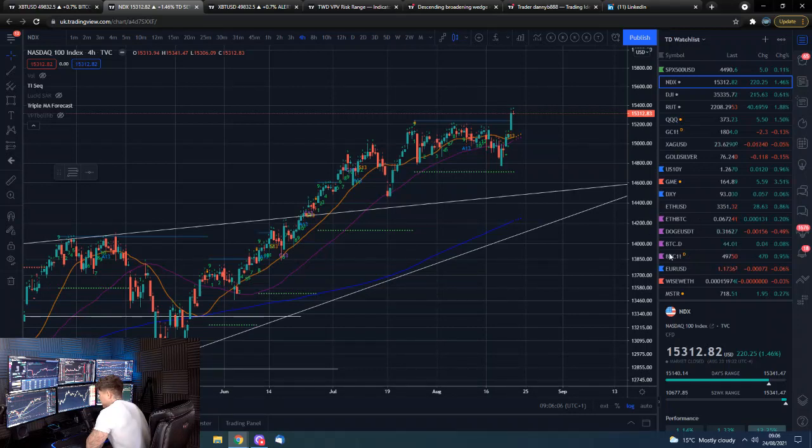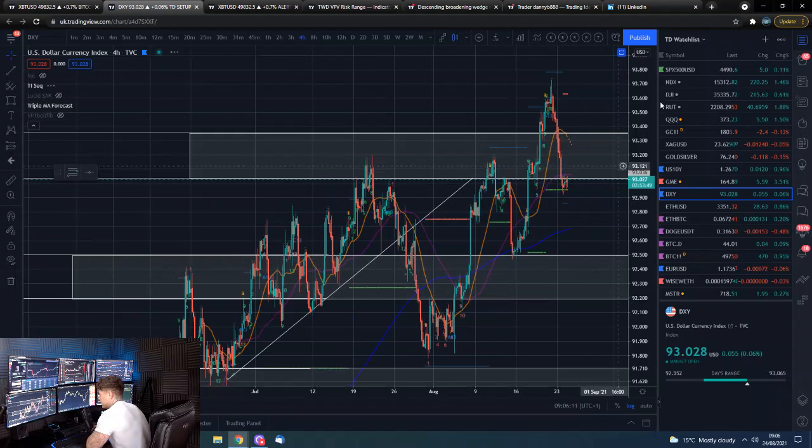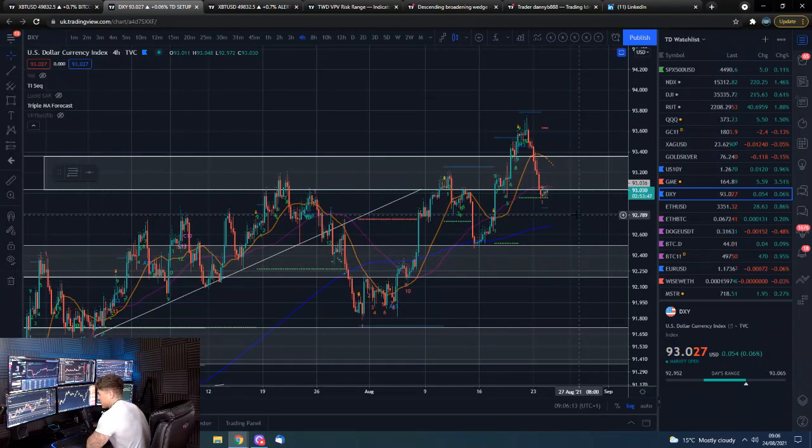Let's have a look at the DXY as well. It is below our resistance level now.